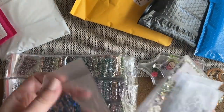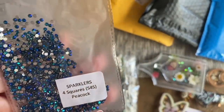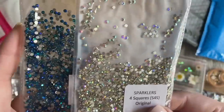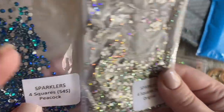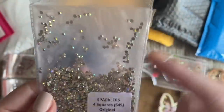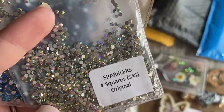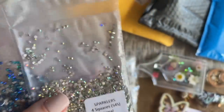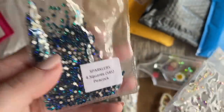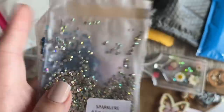But first, I did order just a variety set of some different sparklers. So I got some sparklers for squares because I actually don't have very many at all in my personal stash. Sparklers for squares, while they are round in shape, are small enough that they fit on a square drill grid. So I got a set in peacock. I love the color shift in these. And then some of the original sparklers, such an amazing neutral.